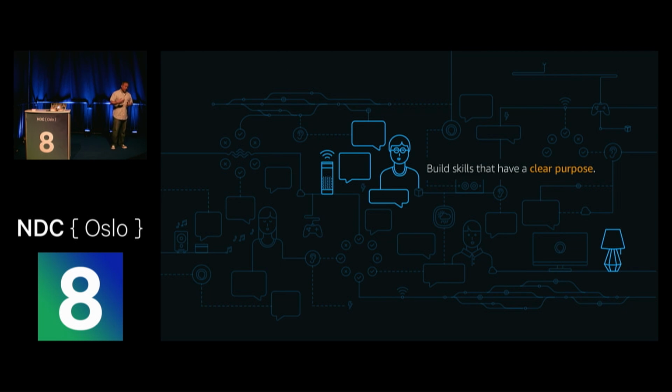So here they are. Build skills that have a clear purpose. You should do one thing like Games Back. It should do one really focused thing. Don't try to be all the things. Try to be the thing that you're focused in on.